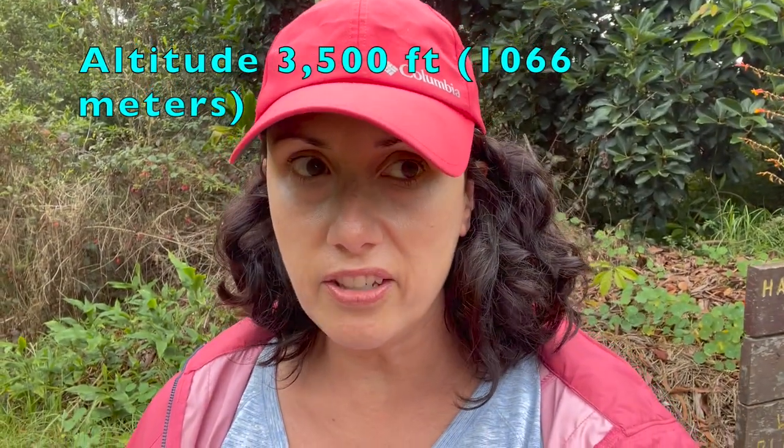We're at the Cliff Canyon Trail to Waipoo Falls. At the beginning, it's way cooler up here, like low 70s. So here we go.